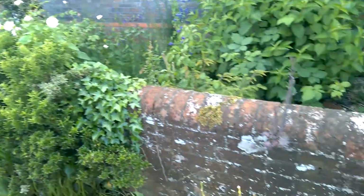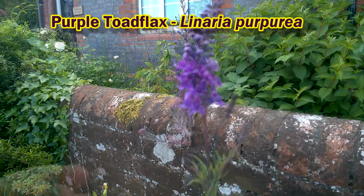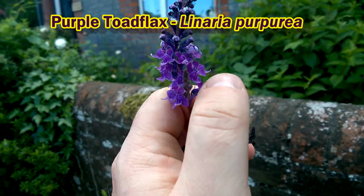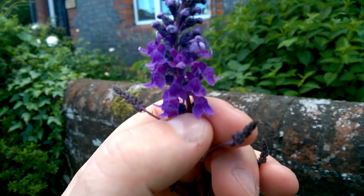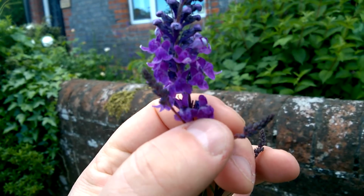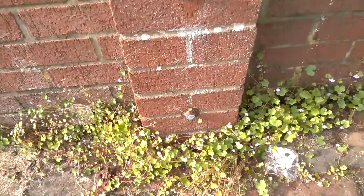And this plant here, in this lovely little cottage garden, this is Toadflax, and again, it's a relative of the snapdragon. So when we look at these tiny little flowers here, we can see, hopefully, let's see if we can see one, tiny little snapdragons. Look at that, there we go. So this is Toadflax.